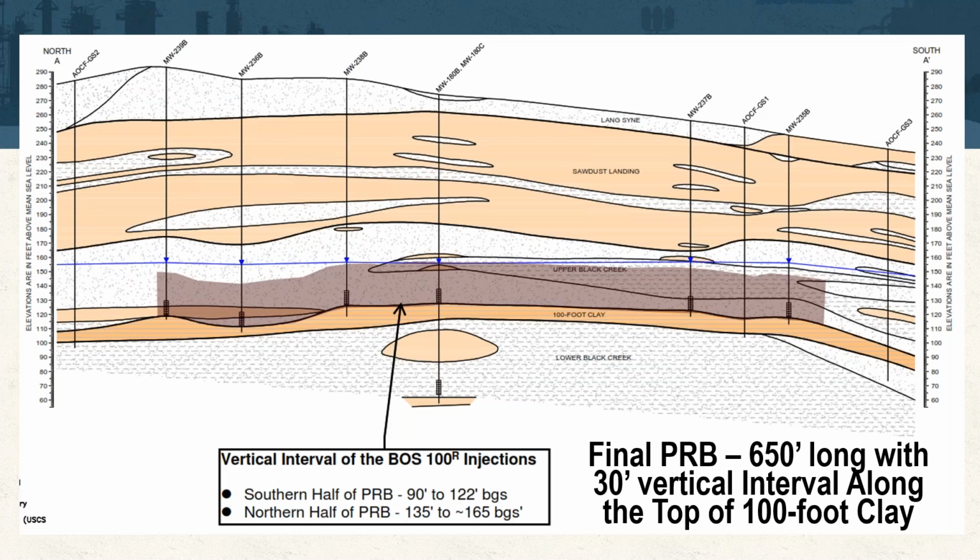What you're looking at is a fence diagram of the lithology across the site. If you notice, there are actually two formations above the upper Black Creek aquifer that we had to go through, the Lang Syne and the Sawdust Landing. And those two were not impacted, and the lower Black Creek aquifer was not impacted as well. If you look to the right-hand side, about third from the end is the GS1 location. We had impacts there, and we stepped all the way up to over 700 or 800 feet away to the GS2 location on the north end of the property, and did the same type boring, did grab groundwater samples, and that well was not impacted.